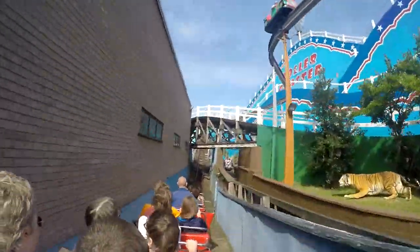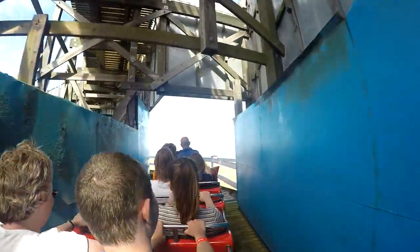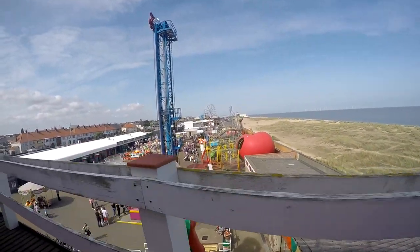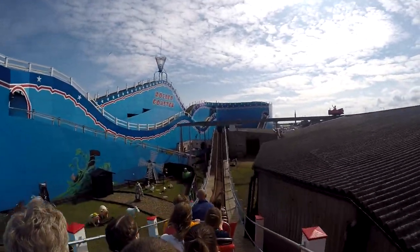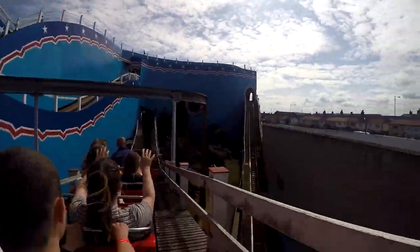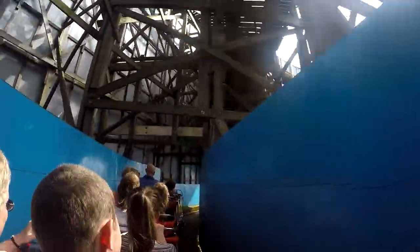A lot of wood looks as if it's been replaced all up there. That's the worst thing on this ride, bashing my knees on the front. All the wind turbines out there in the sea. It's actually a really long coaster as well. Onto the Bunny Hills. Hey. Snails! She didn't look very impressed on the snails.